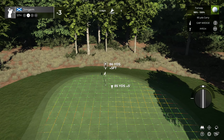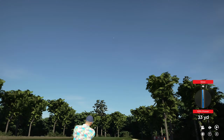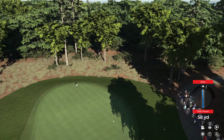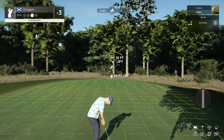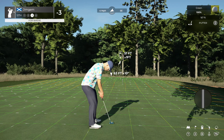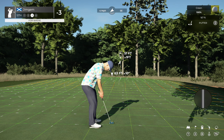Bring it back a touch with that bit of wind against us here. Oh, no, felt that one, definitely. Massive slope. Wow, terrible. Tell you what, if that online society was on master settings, I'd be in trouble. I might do not too bad on pro settings, to be honest.